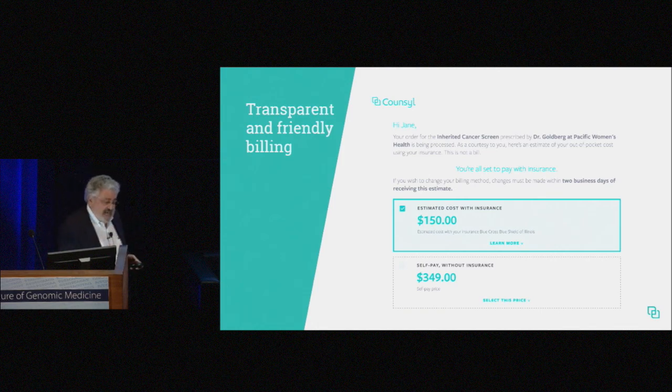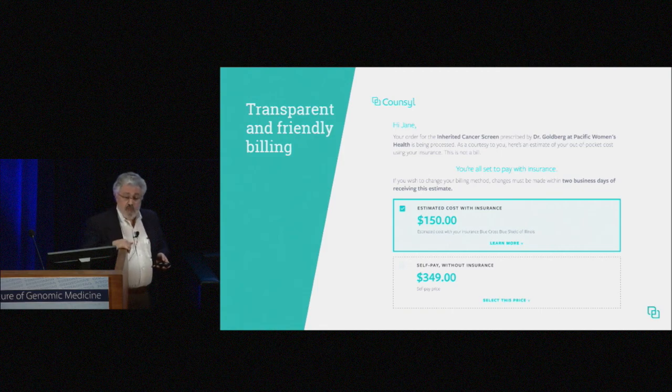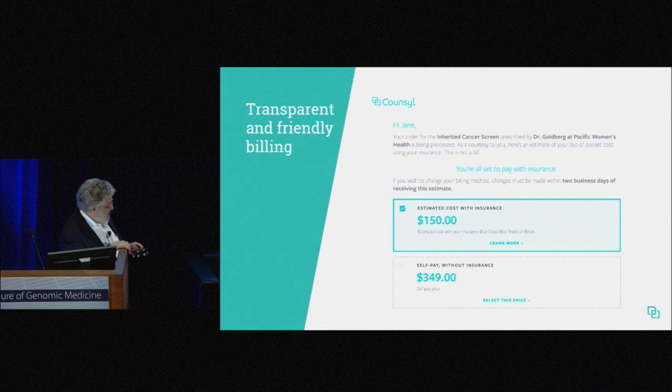And what we do is actually link to each of the insurers. It goes in and will give the patient an estimated cost with insurance. They can click on this and scroll down. It will give them what we are billing the test for, how much of it is applicable to their deductible. It'll give them the CPT code. So all of that information is available for them. And they also can make the decision if they want to, depending if they have a high deductible plan or whatever, depending what that cost is, to choose a self-pay price.